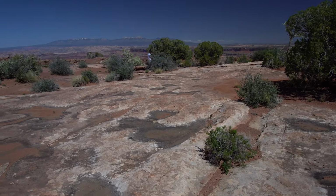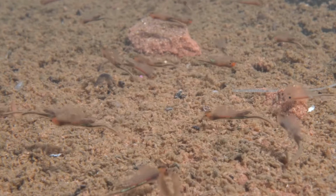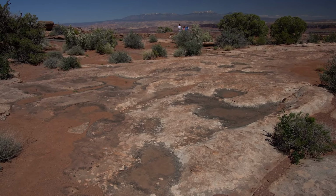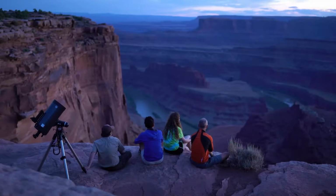Because even when they're dry, they are full of little creatures that only come to life when the rains come. And it's best not to bring your dog, but if you must, the same rules apply. Don't let them destroy the homes of these hardy creatures. I've only been here for one sunset, but they tell me it gets pretty crowded. And at night, this is a great place to watch the stars.